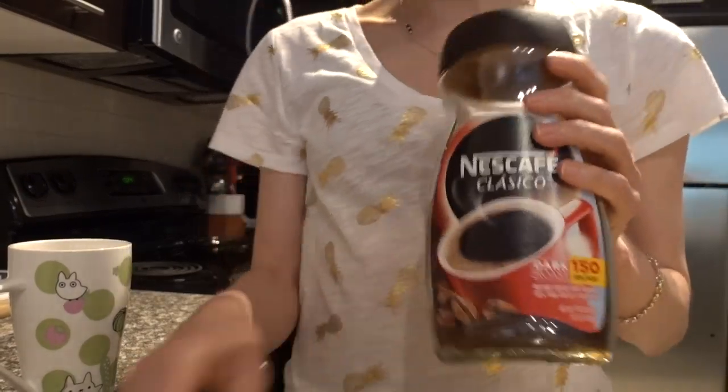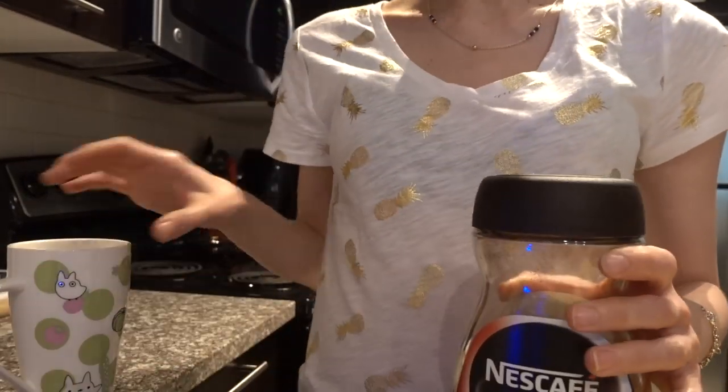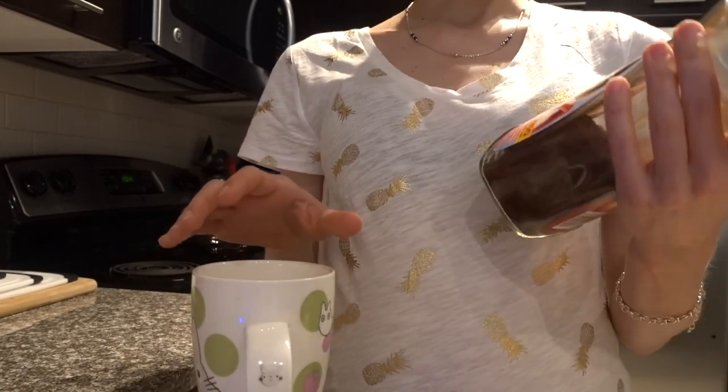Time for a little instant coffee. Nescafe.